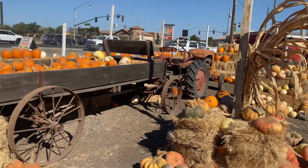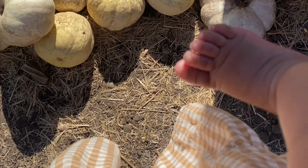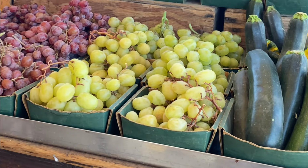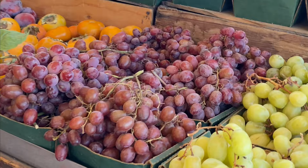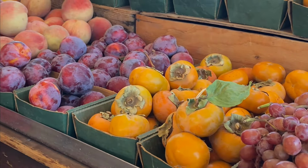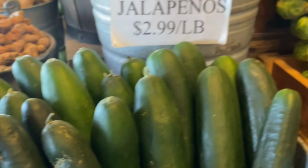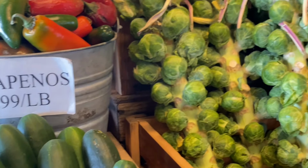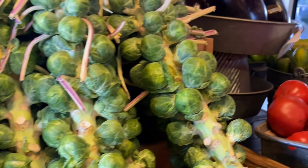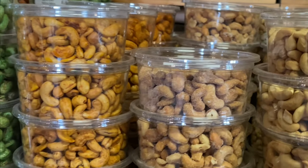Also, the pumpkin patch we went to was free, which I absolutely love. They have a market there, which is beautiful. They have fresh produce, which is really fun, and all different kinds of nuts and things you can buy. We love doing the free stuff that's not going to cost you an arm and a leg, okay? And you're supporting local businesses. I think that is great.